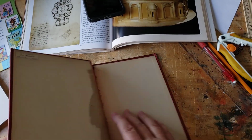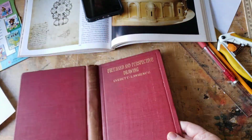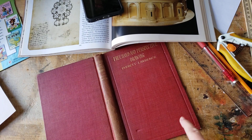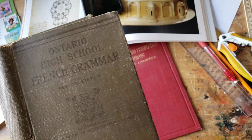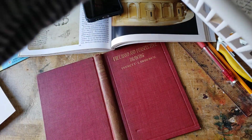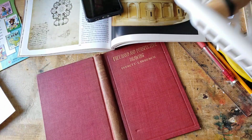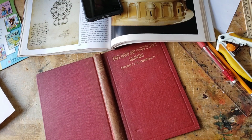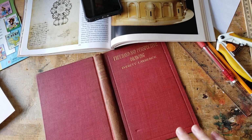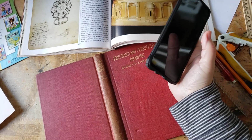I'm actually working here on freehand and perspective drawing. I gutted it this morning, and I also gutted French grammar. And I have spines going for both of them. And I have templates and such for when I put the papers together for the new text blocks.